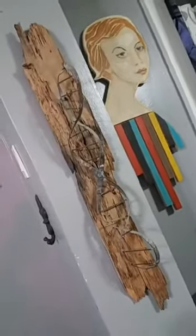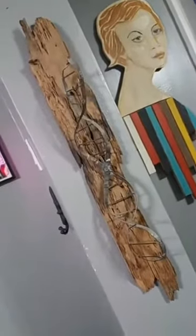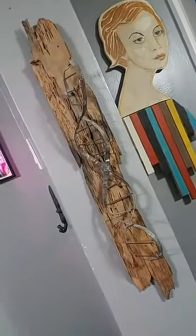So this piece, you had in your show at Soha, right? Yeah, this was in my solo show. And I decided to do some sculptures. I've got a lot of sculpture in me. I just haven't poured it out yet.